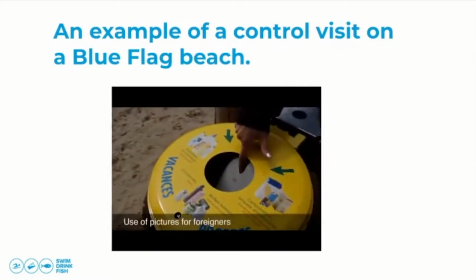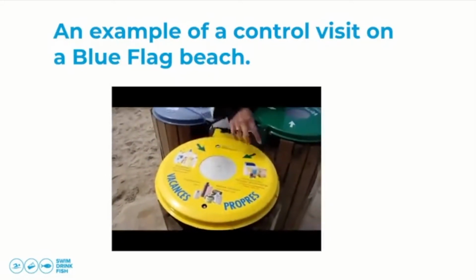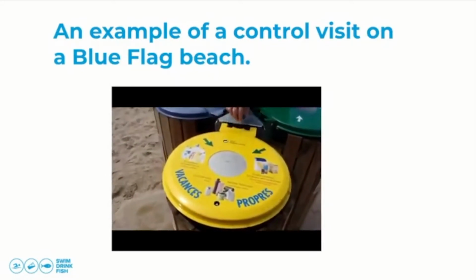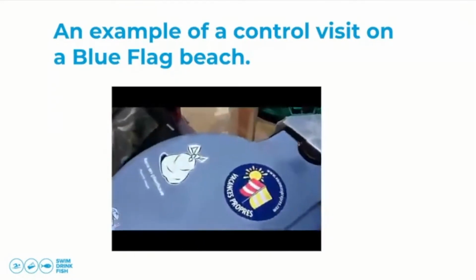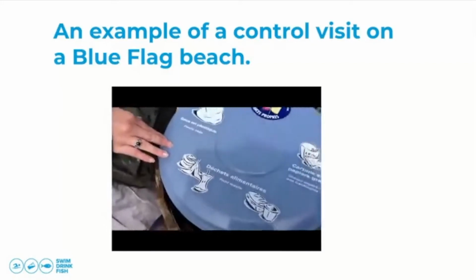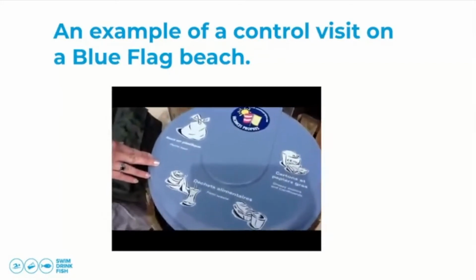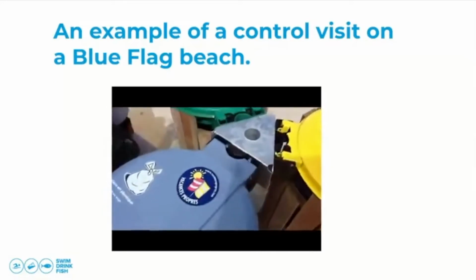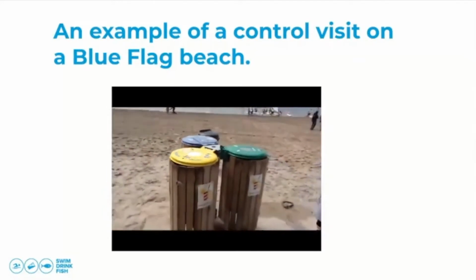Here you can recycle plastic bottles and card boxes, and it's very good because they actually show the pictures of what you can recycle. So if you do not speak French, you can still recycle during your holidays. Here is everything that is organic in this bin, and again they show pictures of what you can recycle and what you just put in the normal bin behind the recycling station.